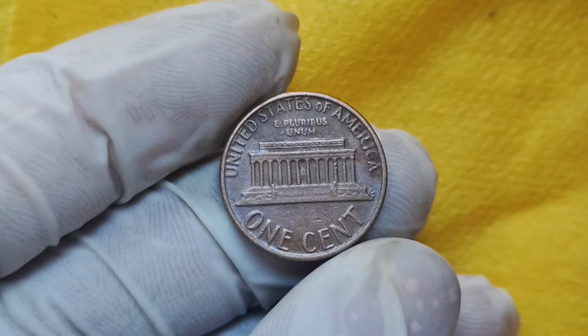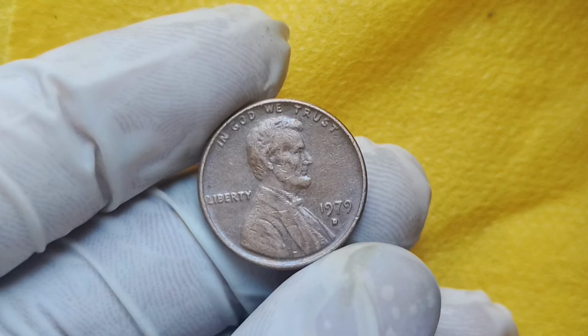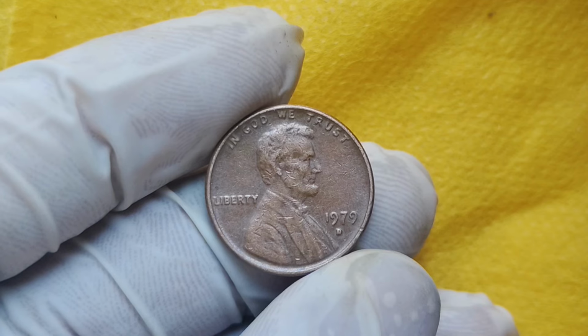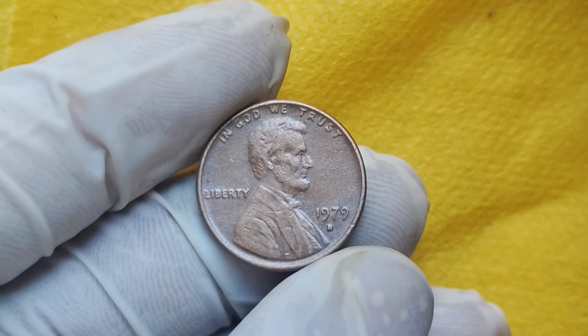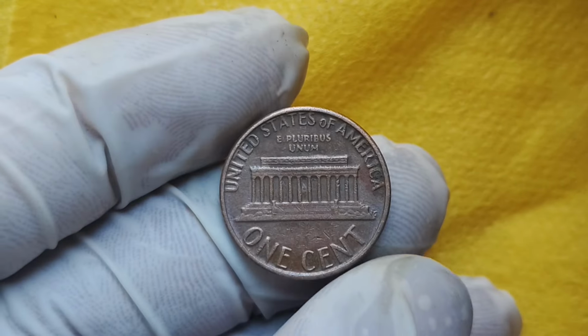And in the world of coin collecting, mistakes like this make people go nuts. Think about it. Most 1979 pennies weigh 2.5 grams because they're made of zinc with a thin copper coating. But this rare penny? It weighs 3.1 grams, pure copper. That tiny difference could mean retirement money if you find the right one.